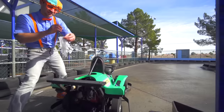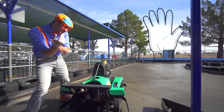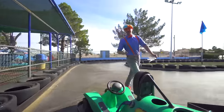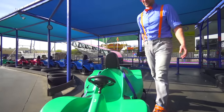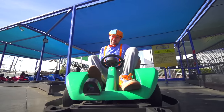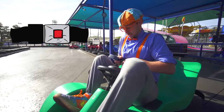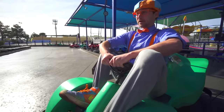All right. We need to turn it on. So, you remember, you put on your glove, and then give it a pull. The cool thing about these small go-karts is anyone that's 38 inches or above can ride. And trust me, I'm above 38 inches. So first things first, safety first. Gotta put on your seatbelt. Nice and tight. All right, now the gas pedal. Here we go!